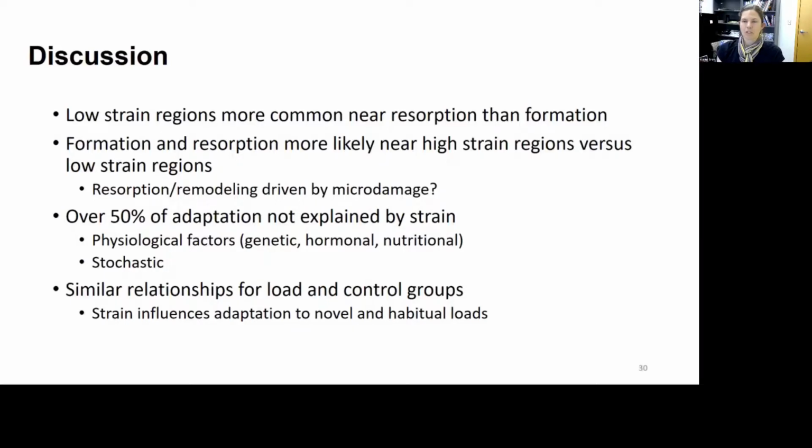So while we observed significant relationships between strain and adaptation, about half of the adaptation behavior was not driven by strain, and we only saw about 10% higher median strains near formation than resorption. And what was a little bit surprising is that we saw similar trends for both the loaded and the control groups, even though the control groups didn't do anything.